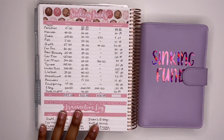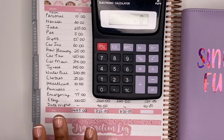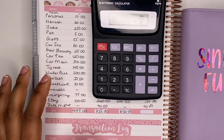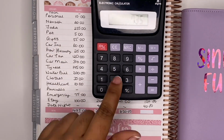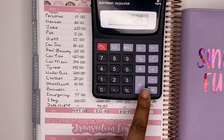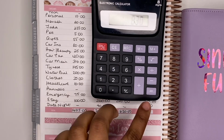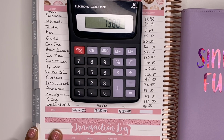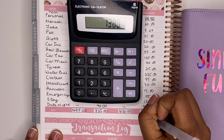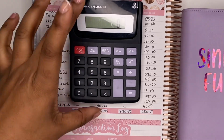Okay, so the next thing that I'm going to do now is just total up my numbers. So at the beginning of February, we had a total of £1,475 in our sinking funds. We added £735 in total, and we also withdrew 830. So unfortunately, we kind of spent more than we saved this month. So we are left with £1,380 in our sinking funds.